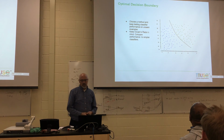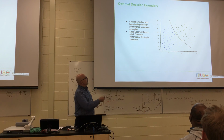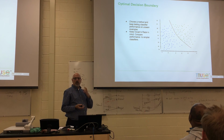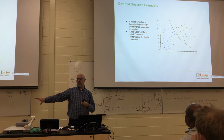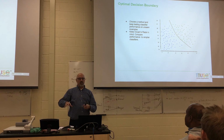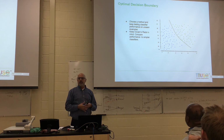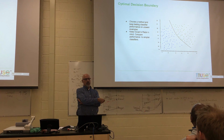So the thing to do is to try to choose a method and keep testing it for accuracy, and withhold test data so that the data you use to train the classifier doesn't see the test data, and then that's how you test to see if your classifier is working well. And you want to choose the simplest model you can.